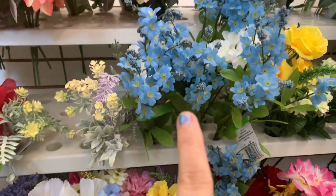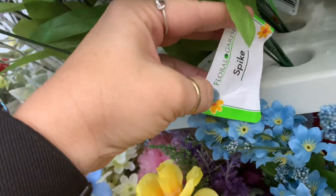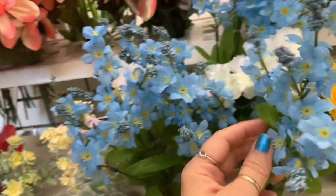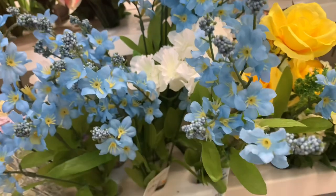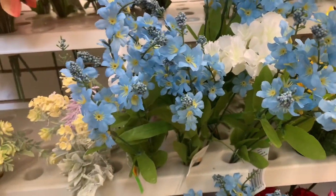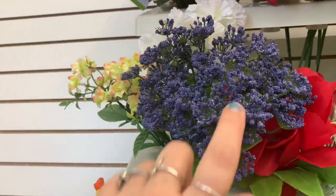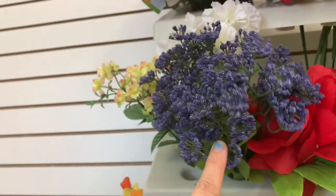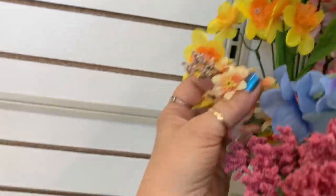And here's some of the new flowers. These are called spike. And these are blue with the little tiny, I guess you would call them berries or something. But that's the only color that I'm seeing here. I know they have other colors though. And then these are those Queen Anne lace. They're in purple, and then there's some pink ones here. Oh look, here's another spike. See, I knew there was other colors.